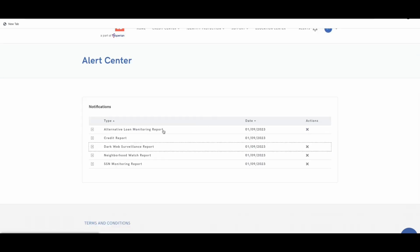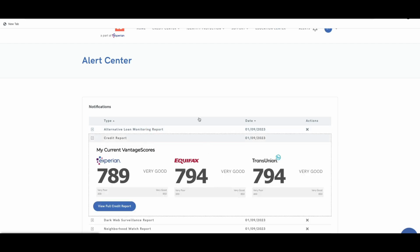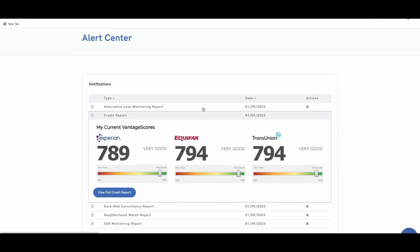But what else do they offer? Well, they have an alternative loan monitoring report. They didn't find any signs of possible theft there. They have a credit report where they give me my 3 bureau credit scores, which is more than you'll find with the baseline packages of a lot of these identity theft protection services. LifeLock, for example, you're not going to get this unless you use their top tier plan, and they do have access to the full credit report here. So 3 bureaus, very nice.